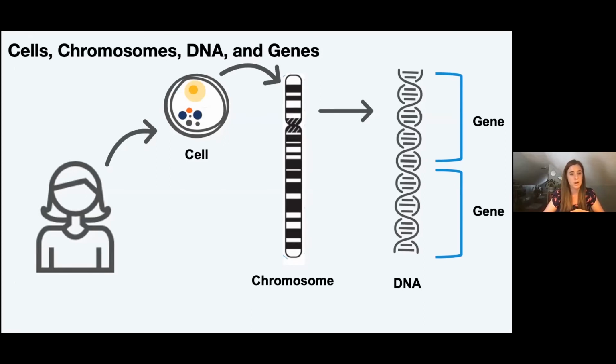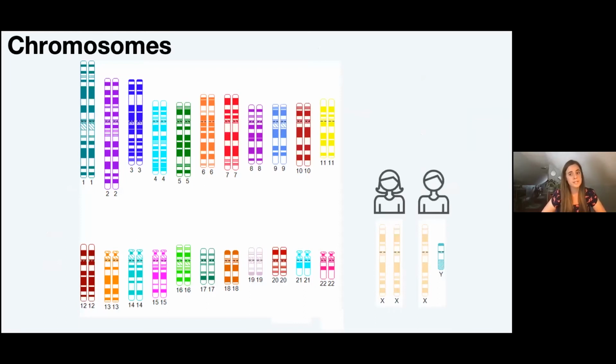Our DNA is sort of like our body's instruction manual, and each individual instruction is called a gene. To keep our DNA organized in our cells, it's wrapped up really tightly into structures called chromosomes. Typically, people have 46 chromosomes that come in 23 pairs. Our chromosomes come in pairs because we get one set from our mom, the other set from our father. The first 22 pairs of chromosomes are the same in males and females and are organized based on size. So we start with the largest, number 1, all the way to 22. The 23rd pair are called our sex chromosomes, and males are typically XY, females are typically XX.